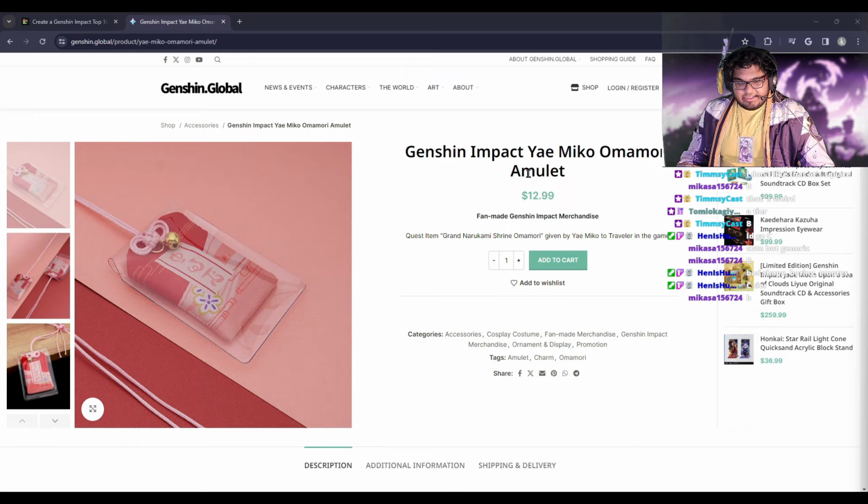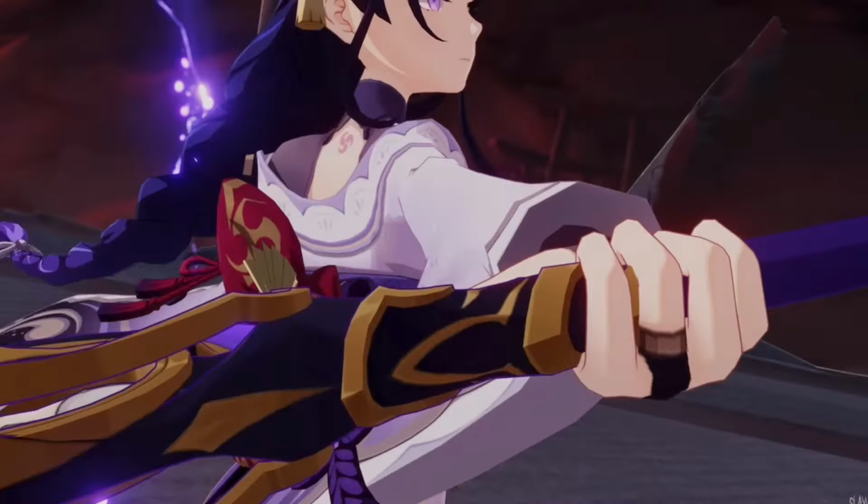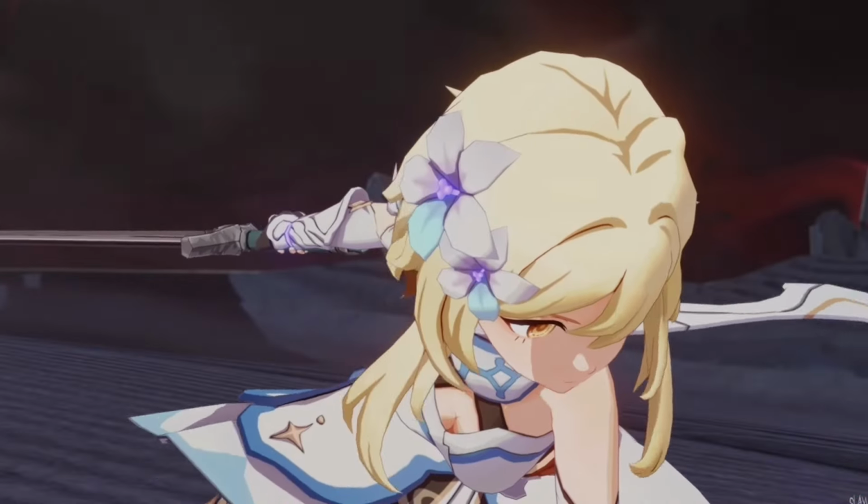Yaimiko amulet? Hold on, that looks sick. Quest item? Given from Yaimiko to the Traveler? I remember this. They made a quest item in game. That's awesome. I think this is peak. I think it's really cool. I think this is S tier.